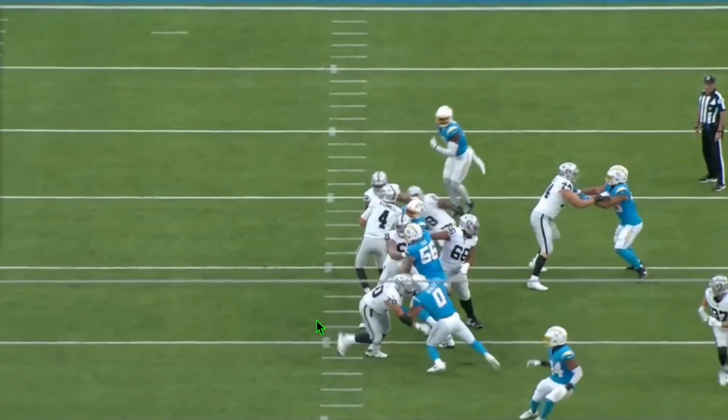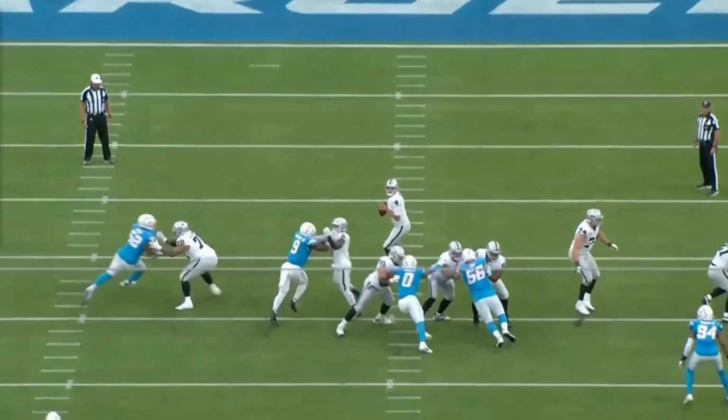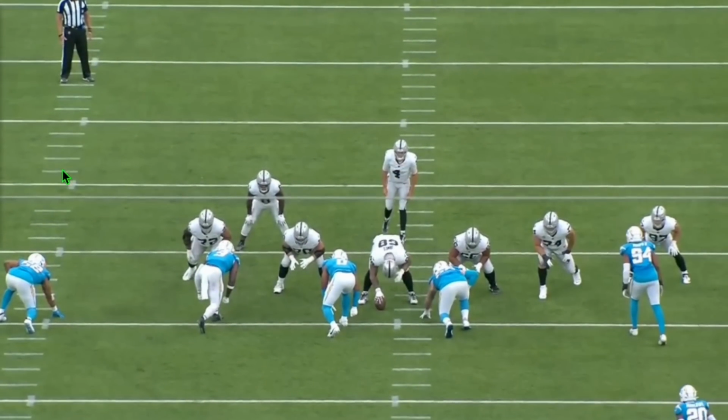He just gets totally beat there. No chance for Aidan O'Connell for the Las Vegas Raiders. These are the plays that Khalil Mack has made his living on his entire career. This is just straight athletic talent. Get to the quarterback.